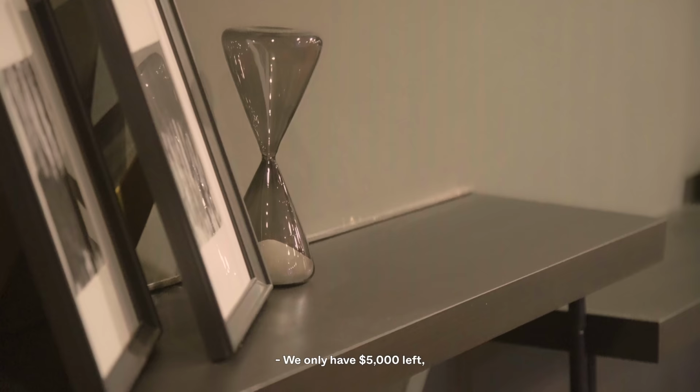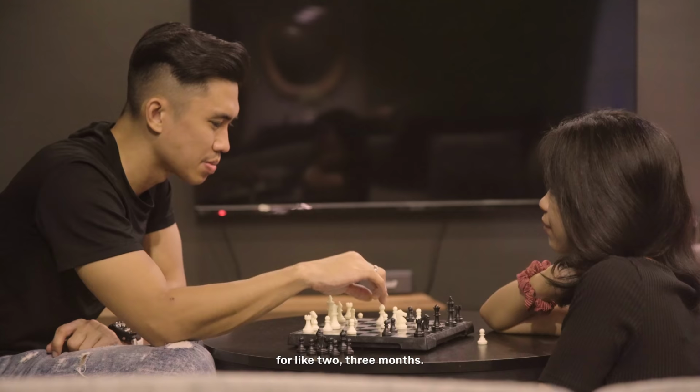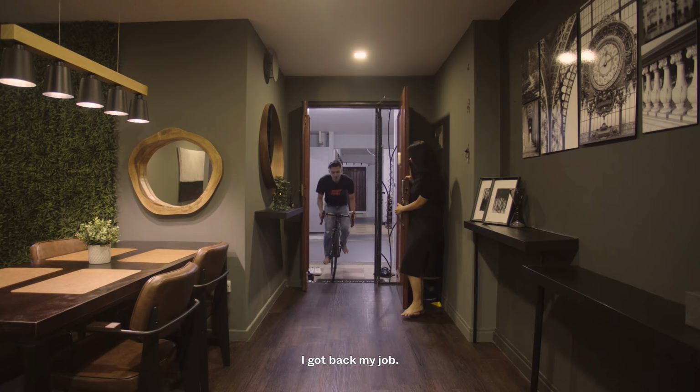We only have $5,000 left. And I was pretty much jobless for like 2-3 months. So until everything settled down, I got back my job. That's when we started saving bit by bit to do up the house.